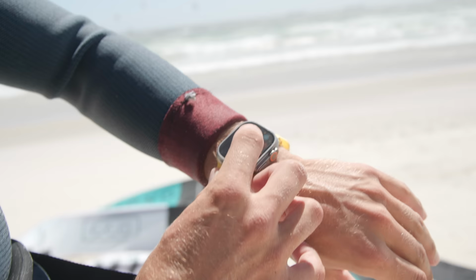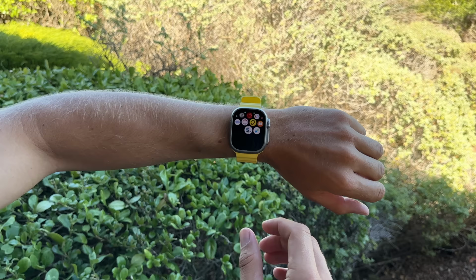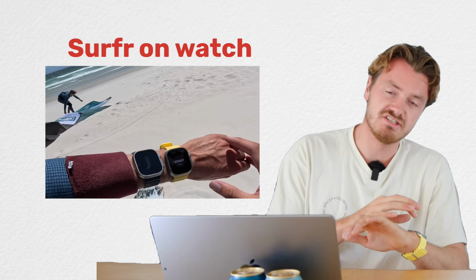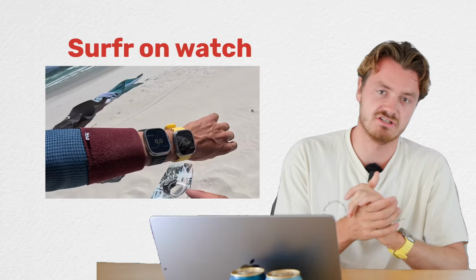So to use Surfr on a watch, you need a watch. You can get an Apple Watch SE from 250 euros or more, and then you need a Surfr Pro subscription, which costs you 5 euros a month if you pay monthly, or 3.75 a month if you book for a whole year. Then starting a session is super easy. You open the app, press start, it goes on water lock, and it shows you only the Surfr screen with your height, airtime, and distance. This will stay the whole session, so it's super easy.